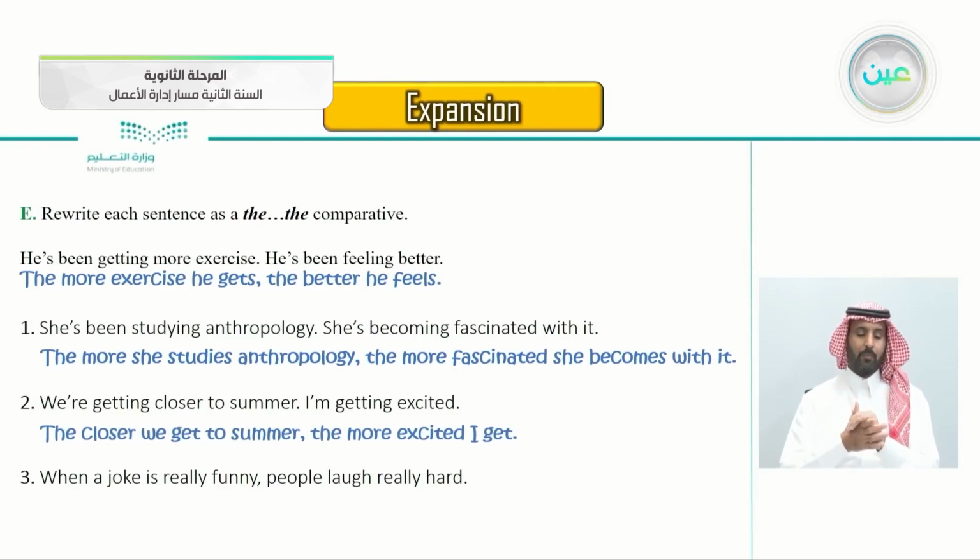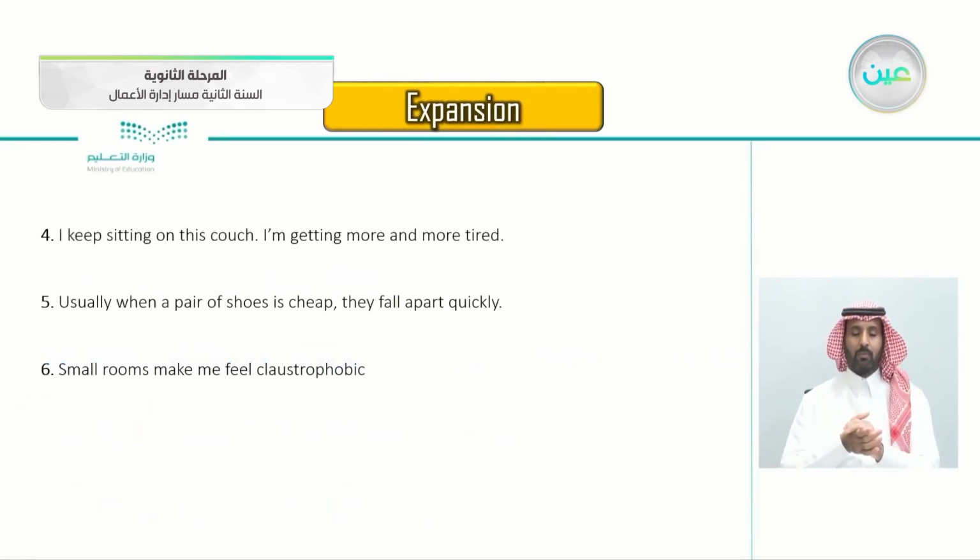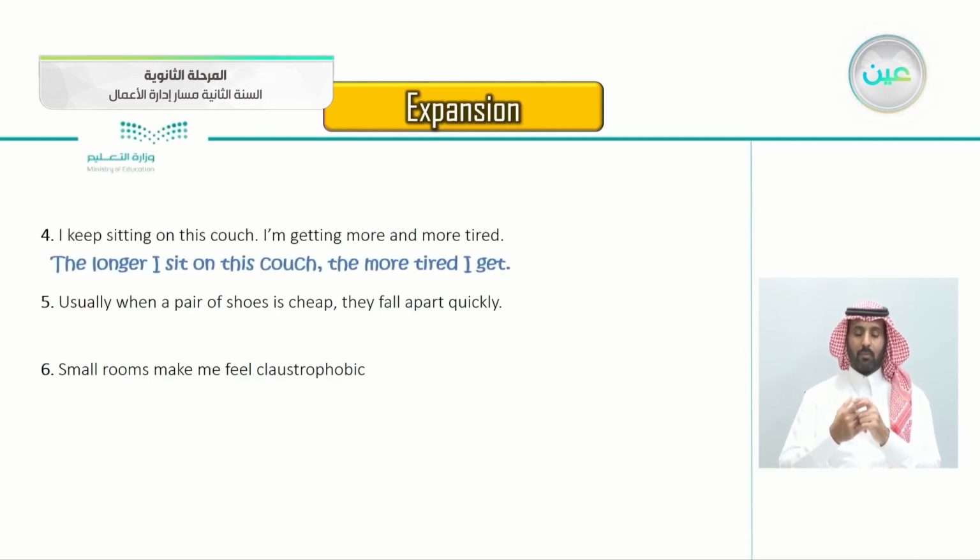Number 3, when a joke is really funny, people laugh really hard. So, very good. The funnier the joke, the harder people laugh. We use the and, of course, the comparative form. The funnier, the harder. Number 4 here, I keep sitting on this couch. I'm getting more and more tired. So, I think this is an easy one here. Yes, the longer I sit on this couch, the more tired I get.